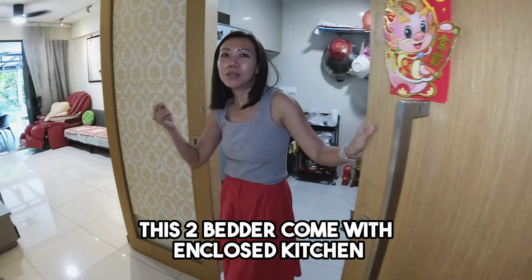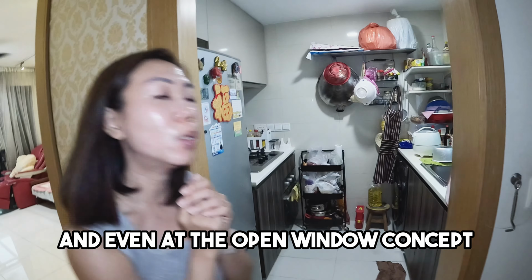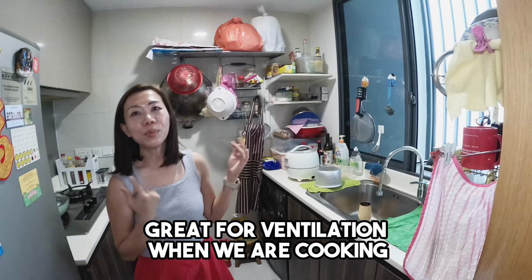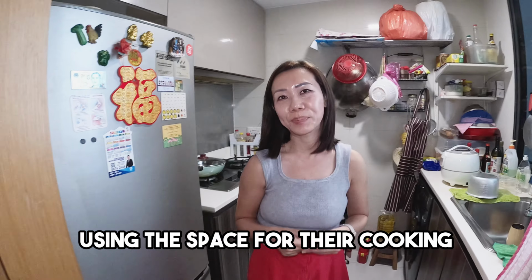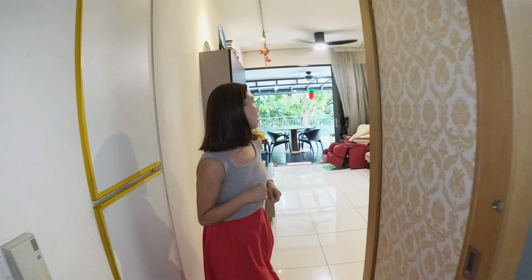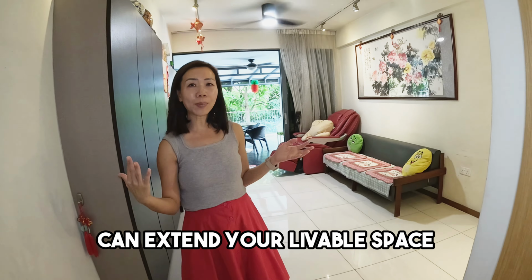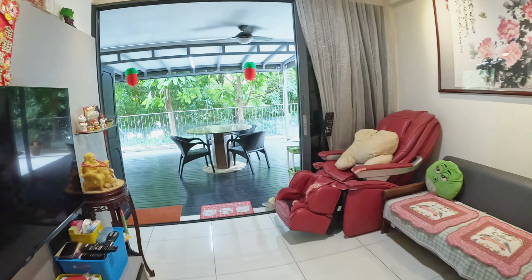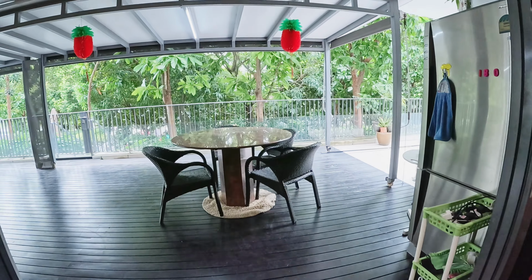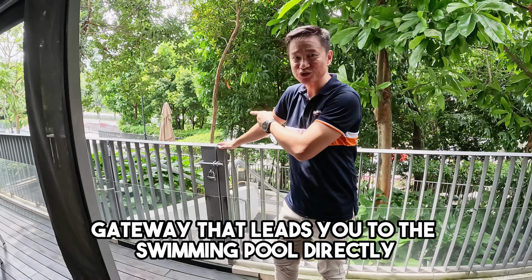This 2-bedder comes with an enclosed kitchen, which is very rare for any 2-bedders, and even have an open window concept. Great for ventilation when you are cooking. So this is a very good size for 2 persons to be using this space for their cooking. Over here, you can see that it's a very spacious living area that leads on to the patio outside. So the bonus is that you actually can extend your livable space right at the patio. Okay, so for this patio, there's actually a special gateway that leads you to the swimming pool directly.